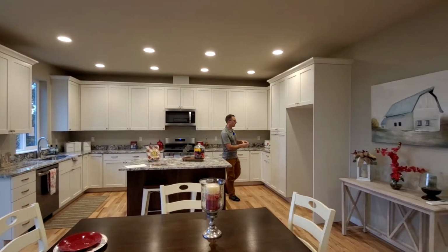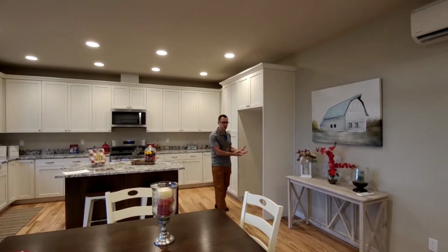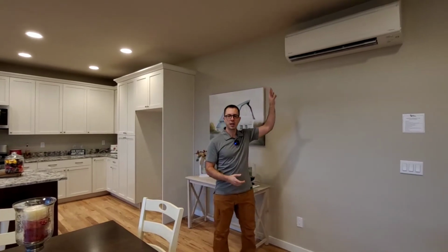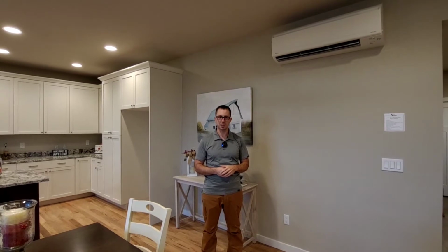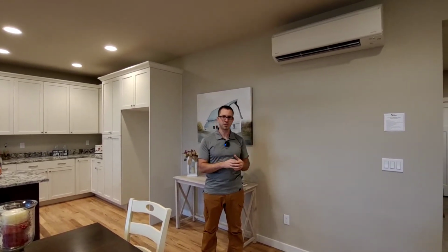As we come around, we have a pantry cabinet for storage, we have a refrigerator, and then for heating and cooling, if you take a look up here, we have a ductless mini split. That provides for inexpensive heating, but as temperatures seem to keep rising, it also allows for air conditioning in the summertime. So this is what heats and cools the main level.